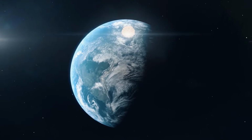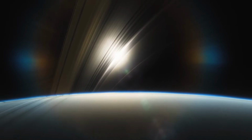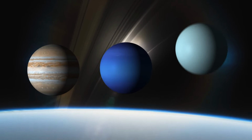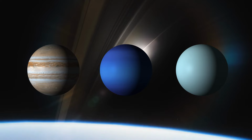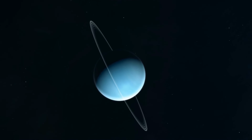Who knows? By the way, while Saturn takes the crown for its rings, it's not the only planet in our solar system sporting them. Jupiter, Uranus, and Neptune all have their own set of rings, although they might not be as visible and cool as Saturn's.